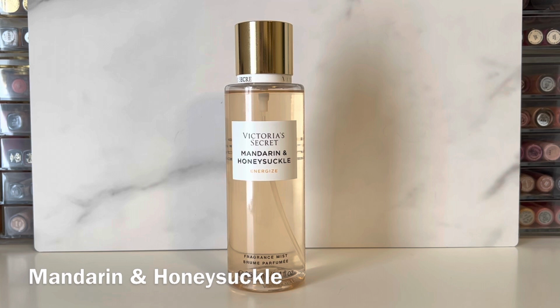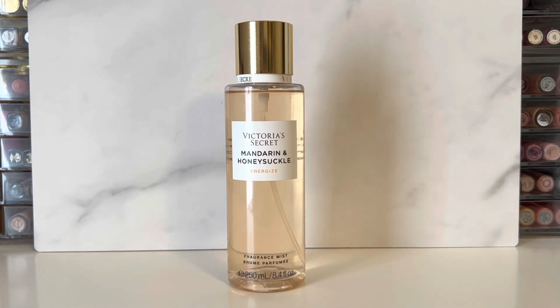And then last I have Mandarin and Honeysuckle, and I believe that they just added this one recently in the last few months, and this is associated with being energizing. And the scent notes say, energize with the scent of Mandarin and Honeysuckle, botanical inspiration, total exhilaration. And I'm really glad they added the scent because I love anything with honey or honeysuckle in it, and I think that the scent is really beautiful.